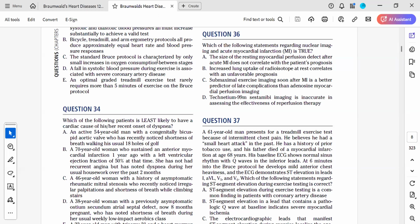So the answer to question 36 is B, which says increased lung uptake of radioisotope at rest correlates with an unfavorable prognosis. That's the answer from what I just explained. Meanwhile, answers A, C, and D are incorrect. So the correct answer to this question is option B. I don't know if anybody has anything to say, should I go on?